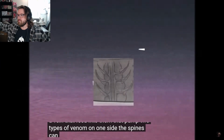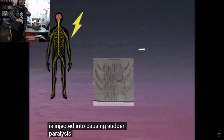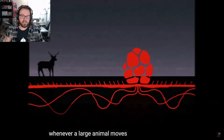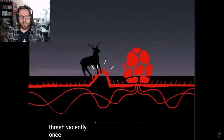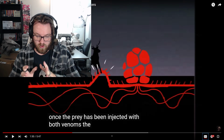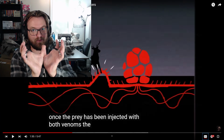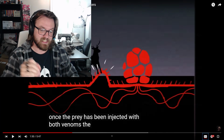On one side, the spines can inject a neurotoxin, which will attack the nervous system of whomever it is injected into, causing sudden paralysis. I'm too freaking big brain. The other side can inject an anticoagulant, which when injected, prevents blood cells from clotting. Whenever I saw a large animal coming, dude. Moves across the area armed with these tendrils, the branches will clamp onto the animal and thrash violently. Once the prey has been injected with both venoms, the tendrils will rest. So not only does it latch on, because it's not taut, it's not tight, it is actually a loose bit of vine and tendril that if they try to pull back, the vine itself is going up with it to be like, nah, you're not going to be able to rip free because no matter what, it's getting you.